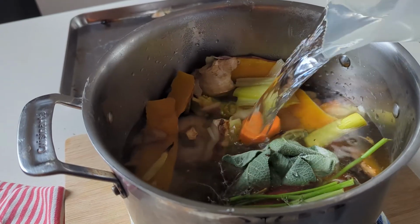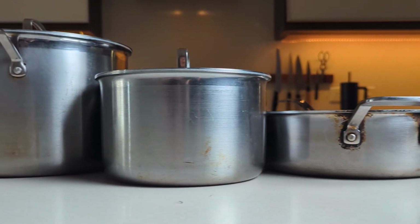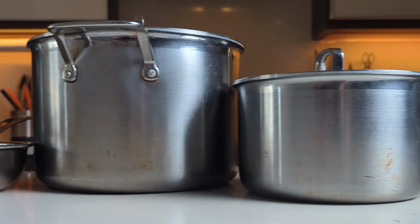Next, I find cooking in bulk, cooking in big batches, super valuable. Making stock is one of the easiest ways to add a ton of flavor to your entire kitchen. I think this is definitely the next most useful pot or pan in your repertoire.